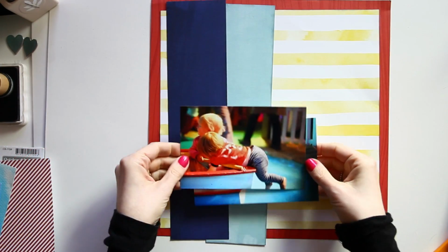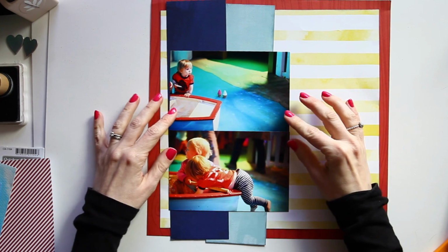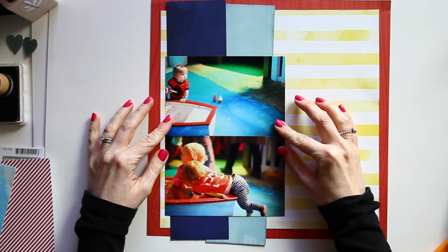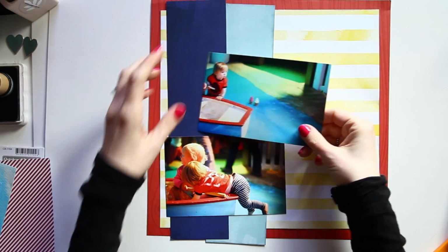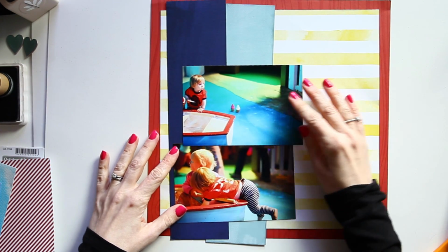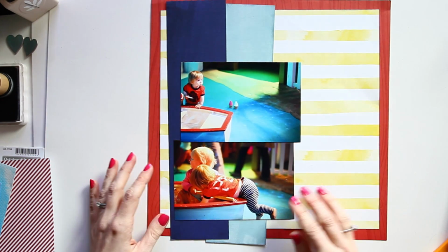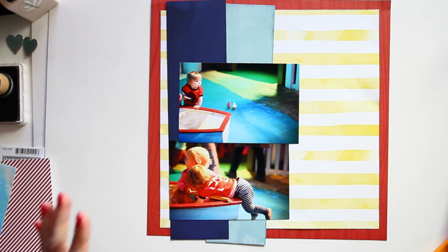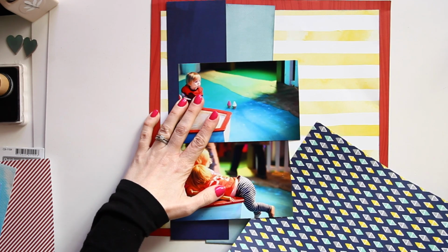Now, I have these 2 photos, and likewise, you've seen me dozens and dozens of times make them really square and matted like this and cut one big mat to go around the edge. But I'm thinking that in this case, I might like the look a little better if I just overlap them a little bit like that. I still want to put a box behind them. In fact, maybe multiple boxes behind them.